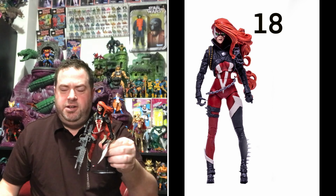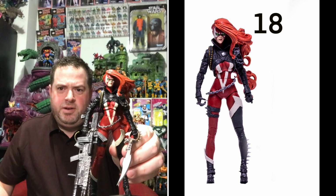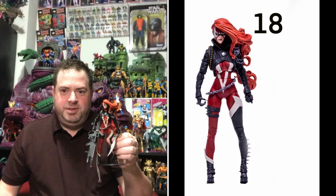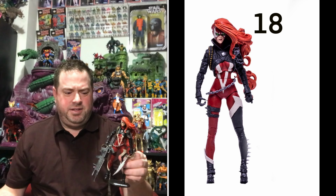Now at number 18, this is a figure I got very early on in 2022. And I just was totally smitten with this figure from the early days. And I thought, this figure has got to make my best of the year list. It is She-Spawn from the Spawn toy line from McFarlane Toys. And she had her work cut out for her to stay on this list all year long, because there were so many great figures that I got this year.